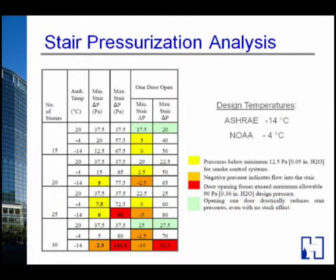Now what this table shows, I looked at two different design temperatures, and there are two different design temperatures readily used in the United States, one provided by ASHRAE, the other provided by our National Oceanographic and Atmospheric Administration. If you look at the number of stories and the various design temperatures, there are a couple of things that you can pull out of this table.